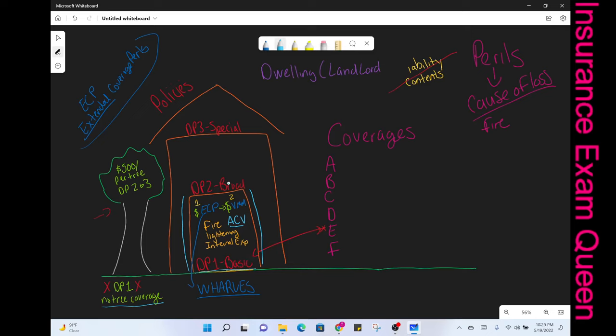Now, a DP2 has a lot less choice, but that's because it automatically comes with everything in a DP1, which means a DP2 has fire, lightning, and internal explosion. A DP2 has extended coverage perils, which gives you wind, hail, aircraft, riot, vehicle, explosion, smoke. A DP2 broad has VMM, vandalism and malicious mischief. It has all of these, and it also has the additional perils that we abbreviate as BBB ice golf.